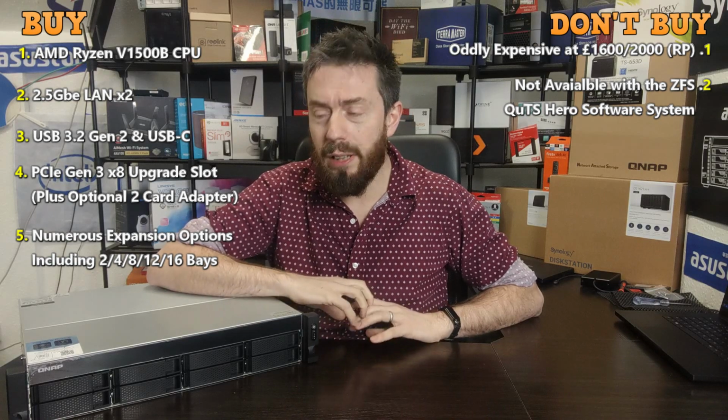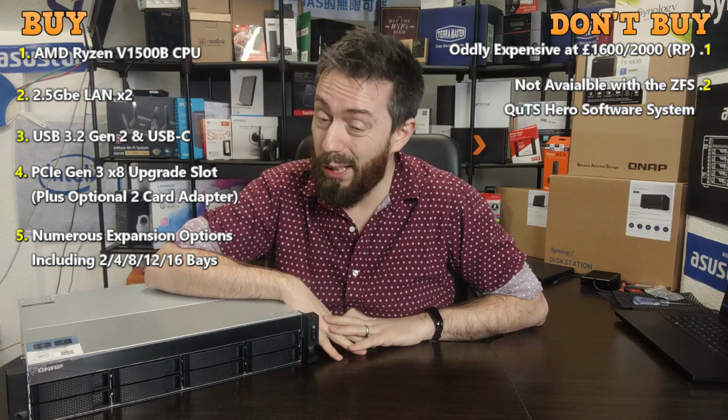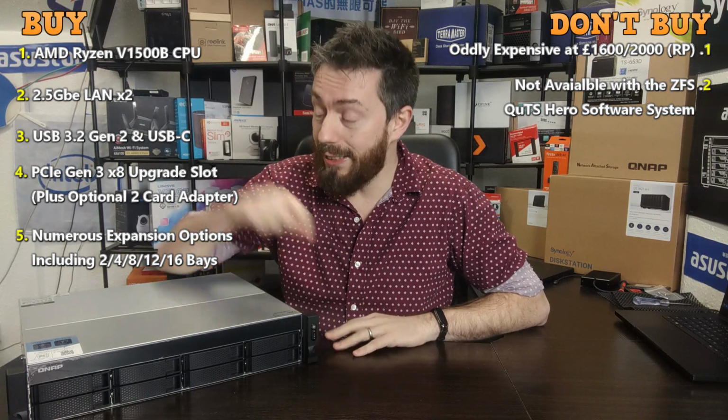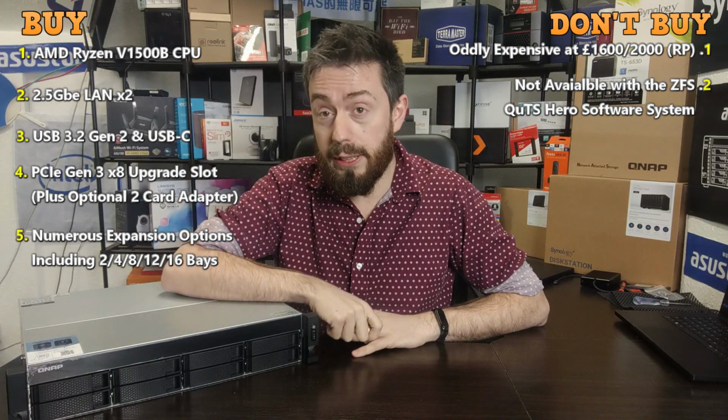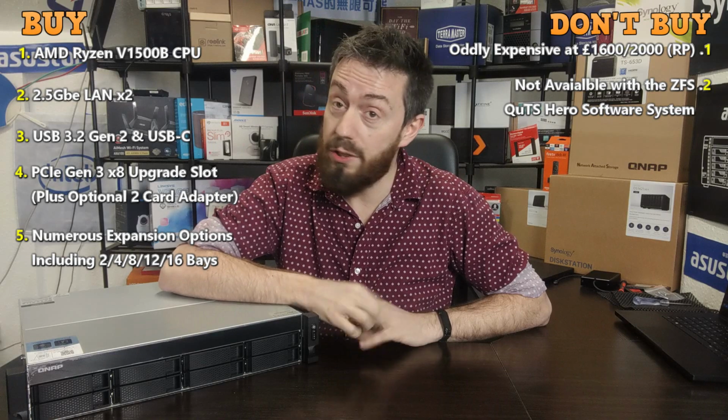And I know a number of you are going, of course not, it's not a Xeon processor. Why would you expect that? Well, they have a NAS, the H973 Desktop 5-bay, that has exactly the same CPU as this, exactly the same type of memory, and that has ZFS. So why shouldn't this? Who knows?